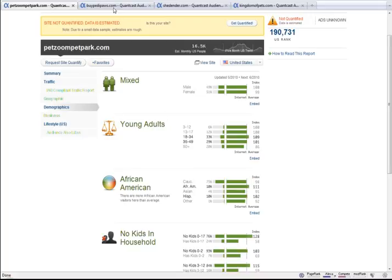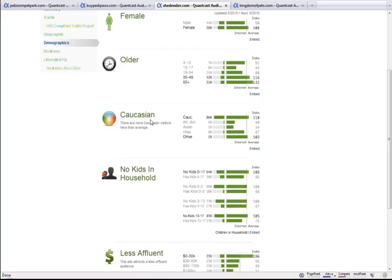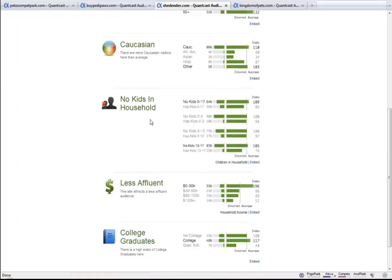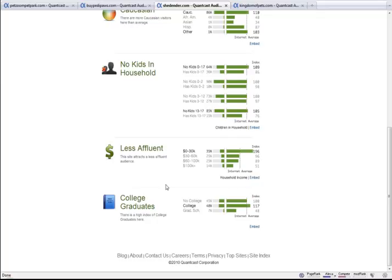Okay, so right away we can tell that if we're going to target someone who is interested in these sort of pet offers, we want to look at someone who's female, between the ages of 35 and over, of Caucasian ethnicity with no kids in the household. They would usually be less affluent to middle income, and then basically it's a split between whether or not they have college or not.